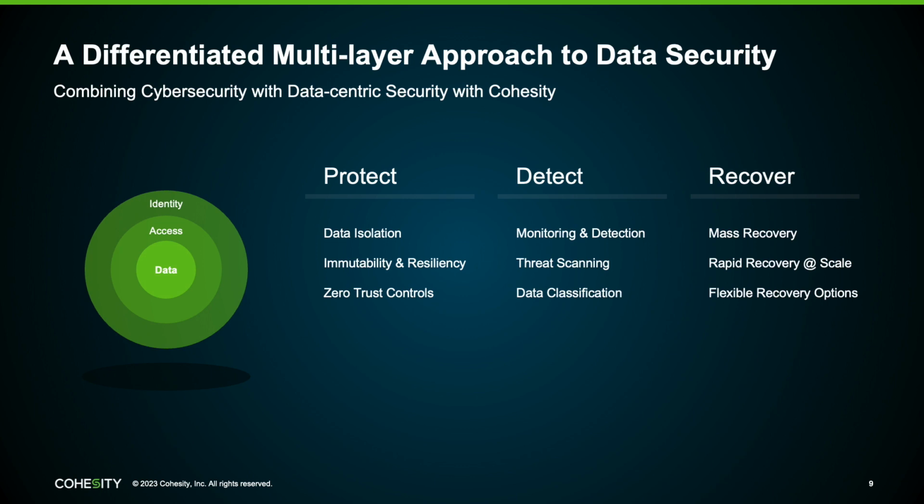Now, the process can only be resilient if a company can recover the data. And with Cohesity, a customer can recover at scale. We can make the data available almost immediately instead of that legacy slow recovery. We can also recover at a granular level, so the customer can decide to prioritize certain critical data to get back online. And we'd love to show you a demo of this.